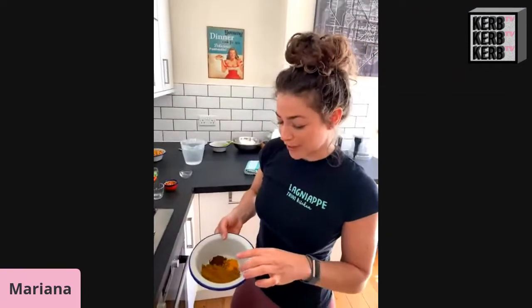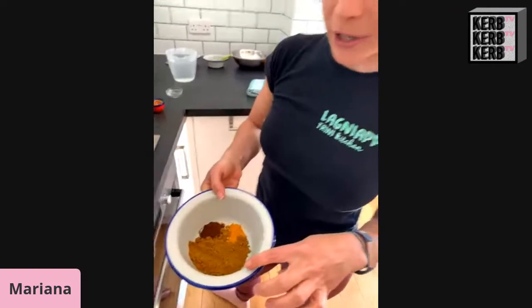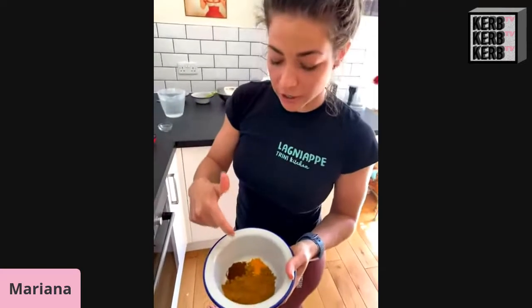Where you've gone a bit wrong is that you should always cook your curry before you add anything else. There we go. So here I've got 2.5 tablespoons of madras curry powder. If you don't have madras, you can use any other curry powder. There are also Caribbean ones or Indian ones. Madras is for me the best one. And then we've got the ground jeera, which is cumin.